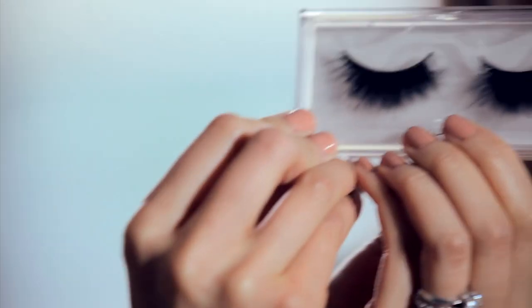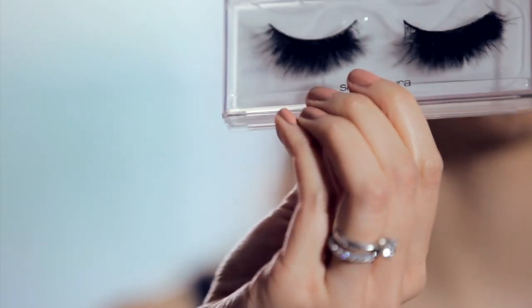And to finish off, we're going to use the black velvet feather false lashes just on the right side of her eye.